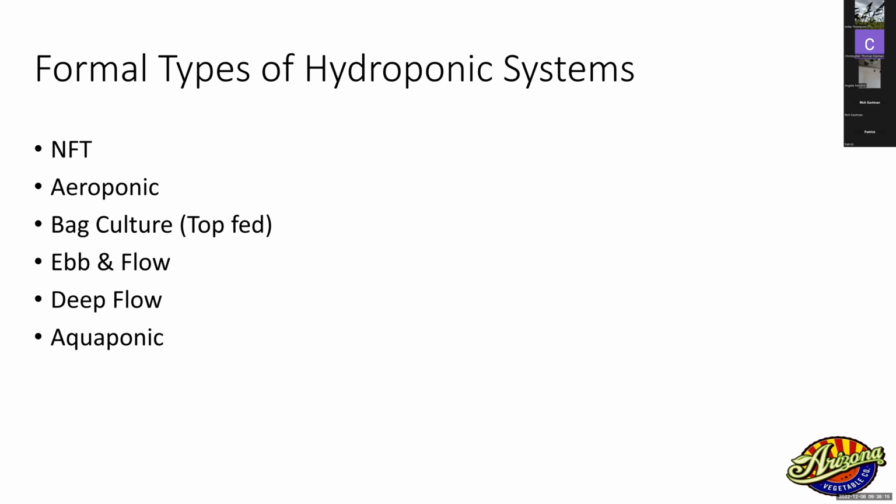There are some formal types of hydroponic systems. So if you try to communicate with someone like me at the U of A or someone else, these are the names you need to use with us. There's all sorts of new terms coming out: duckaponics, fishaponics, bubbleponics. Everyone likes to have their own term that they made up, but generally these are the ones that you're going to see a permutation of in someone's greenhouse.